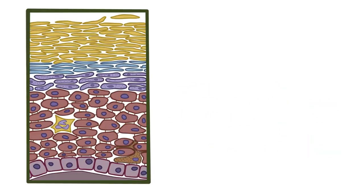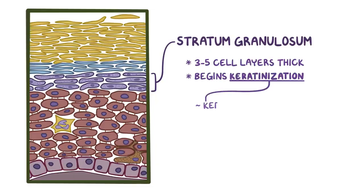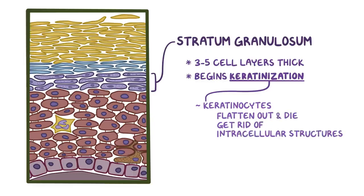The next layer up is the stratum granulosum, which is 3 to 5 cell layers thick. Keratinocytes in this layer begin the process of keratinization, which is the process where the keratinocytes flatten out, get rid of their intracellular structures, and die, and in the process they create the epidermal skin barrier.